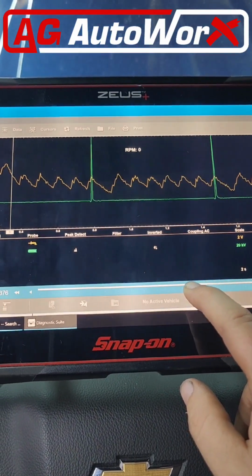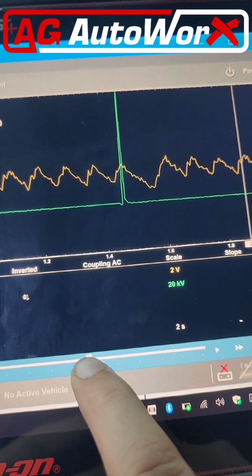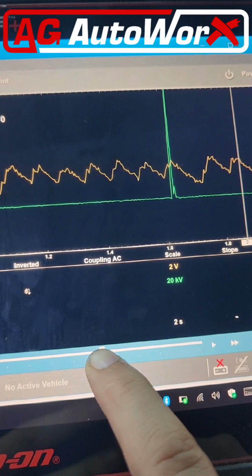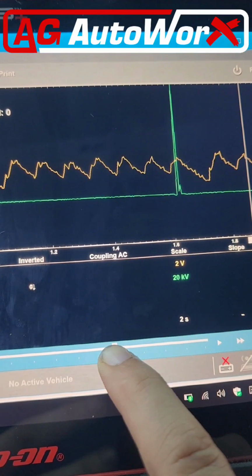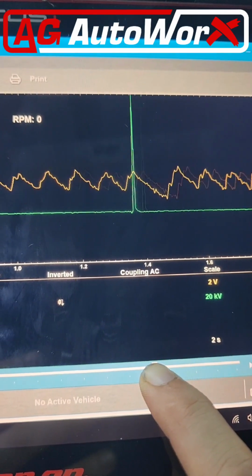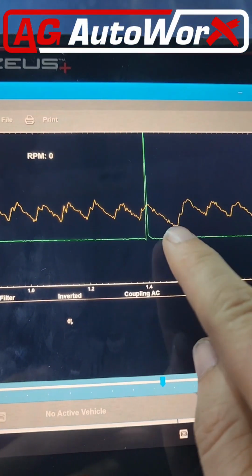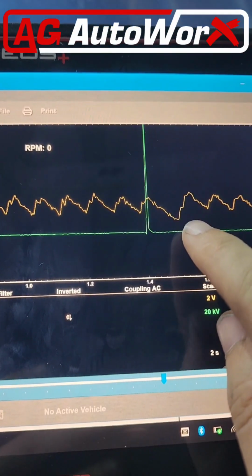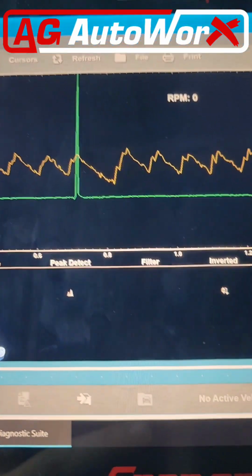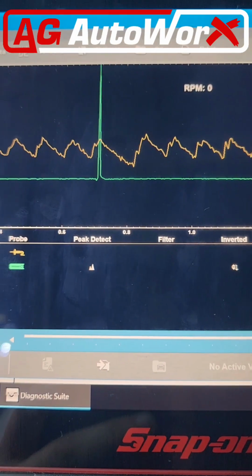So looking at this waveform, where the green spikes up is cylinder one. It looks like the waveform right after cylinder one is the tallest. That, or cylinder one is the lowest. It's definitely the longest downhill on the waveform there after cylinder one. So there's definitely a pattern there. But it's nothing that strikes me as super huge to think that there is an issue with compression.